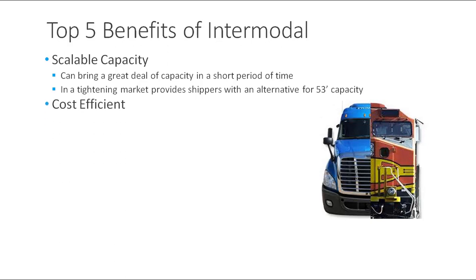Cost efficient. What you find is that there's an average of 15% to 18% improvement over truck. Now, I will say you'll find that the closer you are to the rail ramps, that percentage increases, and then the other piece of that is the longer the mileage is on those loads. So you'll find after you get over 500 and you start getting toward 1,000, 2,000 miles, that intermodal becomes a definite option for transit as well as the cost.